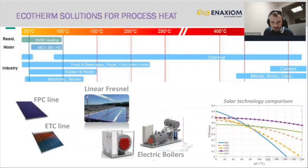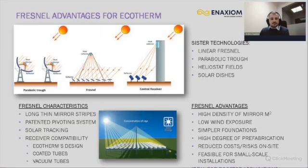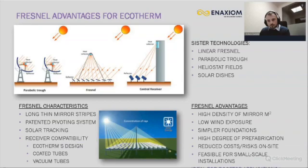This also relates to ETC, evacuated tube collectors. And you can see how linear Fresnel collectors have a much more flat line. So even for higher temperatures, the efficiency of the system remains competitive, remains good. So there are different concentrating technologies.